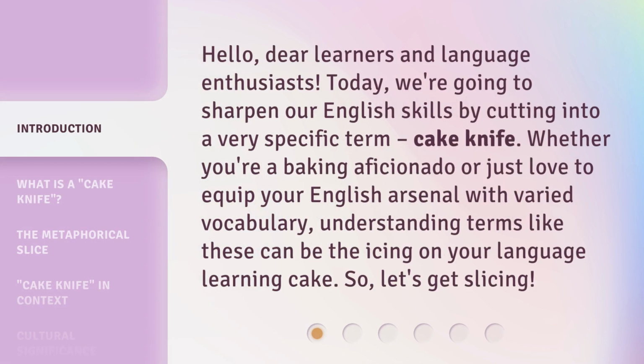Hello, dear learners and language enthusiasts. Today, we're going to sharpen our English skills by cutting into a very specific term, cake knife. Whether you're a baking aficionado or just love to equip your English arsenal with varied vocabulary, understanding terms like these can be the icing on your language learning cake. So, let's get slicing.